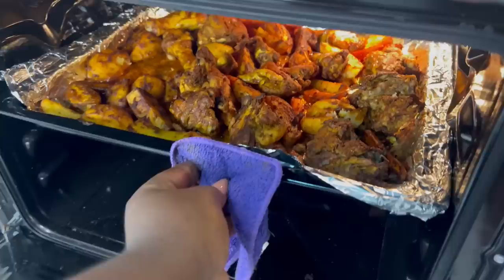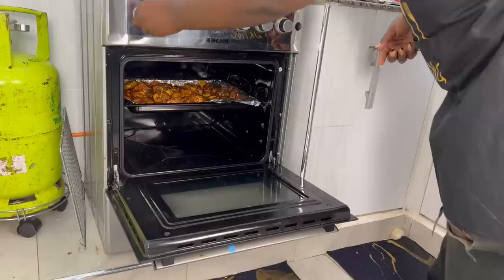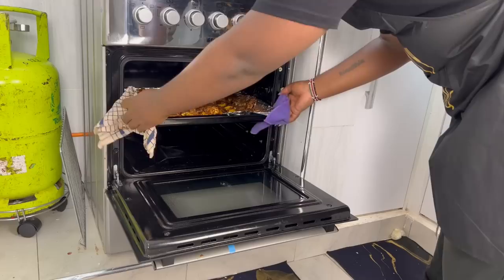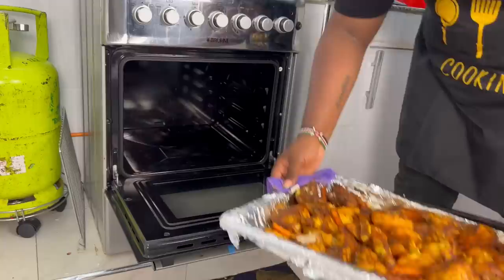So guys, finally I think our chicken is ready. We reduce the heat so that it doesn't burn inside. So, let us remove it. Eish, guys. Let us remove it and then we get to serve. Look at that. So, let's go and serve the food.